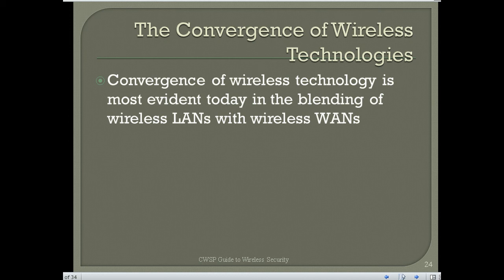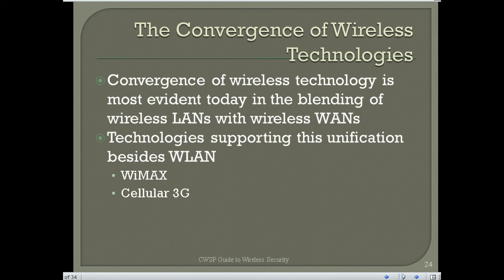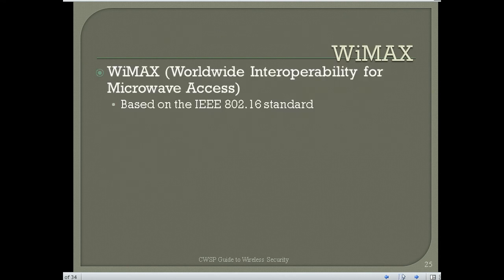The convergence of wireless technologies: as we get further and further into the wireless developments, the different types of wireless are coming closer and closer together. Supporting unification, besides the wireless local area network, are WiMAX and the cellular, where this says 3G but should be 4G, because most places have transitioned, or at least are transitioning, from 3G to 4G.